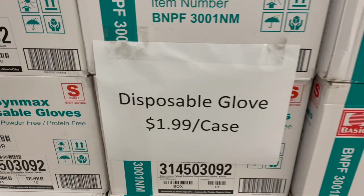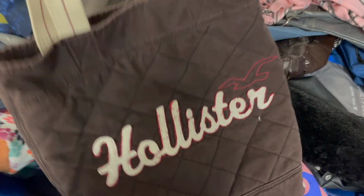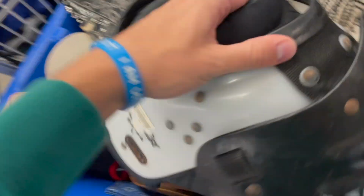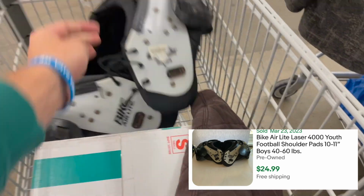Anyways, though, when I walk right in, I see this pallet of these disposable gloves for $1.99. I'm not even going to bother to look those up because that seems like a no-brainer. So I'm starting in the miscellaneous bin, and I find this Hollister tote. Seems really nice. Comps look pretty good. And then right beside it, I find these football pads, which, it's football season, so I'm going to scoop those up. I found one comp like it.